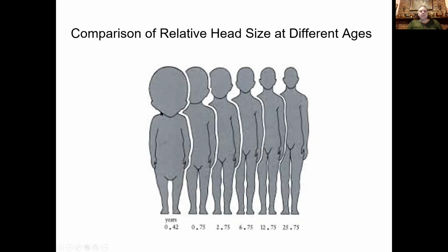So for our infants, 1/4 of their body height here is made up of head. As we grow and mature, the size of our head in relation to the rest of our body changes until we are at about 1/8 of our entire height, and that is our head. Anyway, that's just kind of an interesting comparison.